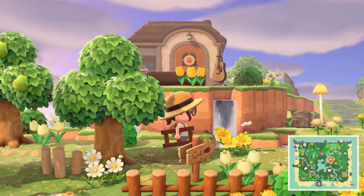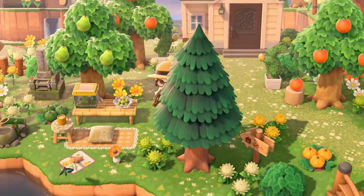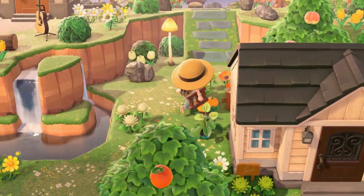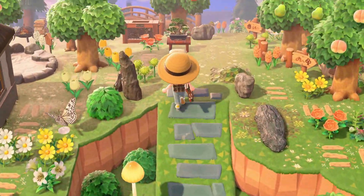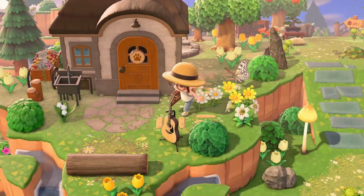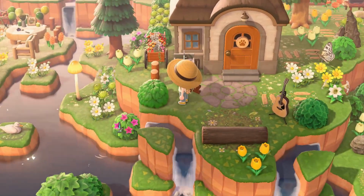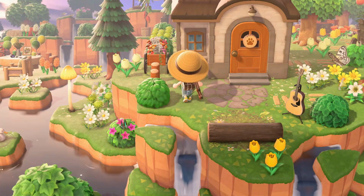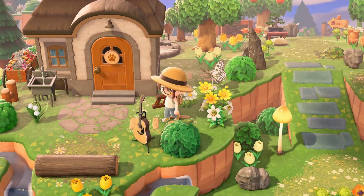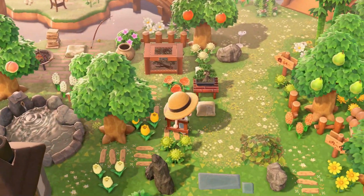Oh, look at that house up there. And a house over here. Let me go up first. We'll go up and then we'll go down. Makes total sense, right? This is the biggest island I've ever been on in my entire life. But I love it. Just look at that view over there of the terraforming. We got a guitar player, it looks like. Oh my goodness.